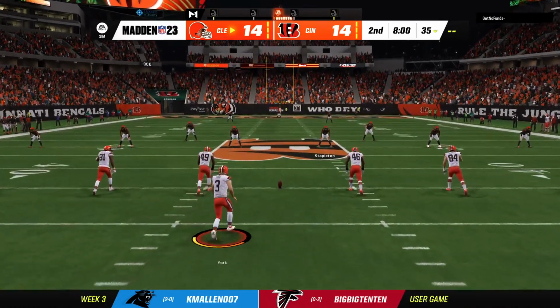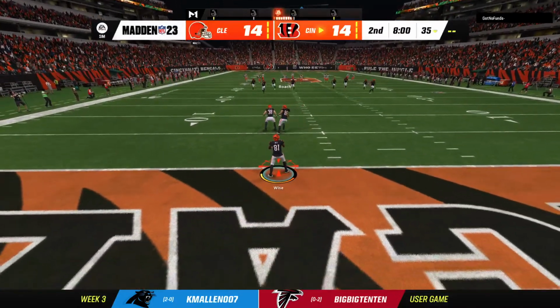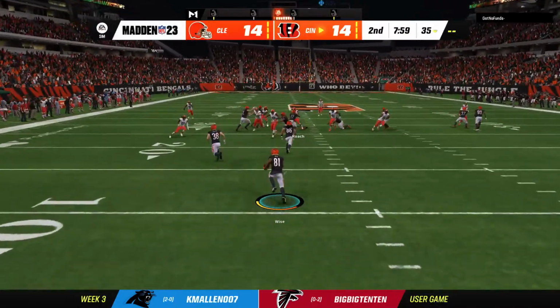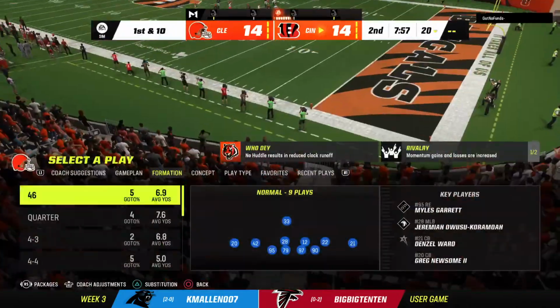This one tied at 14 now as he sends this one away. Taking it about the 1. And he'll be brought down right on the chalk of the 20.